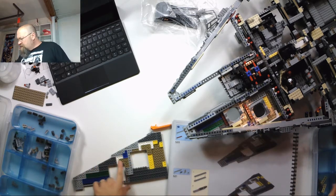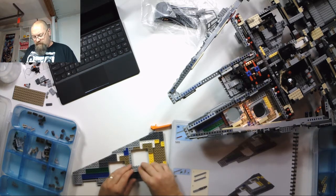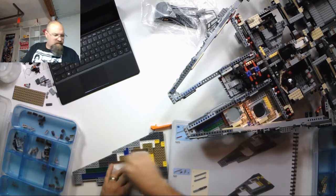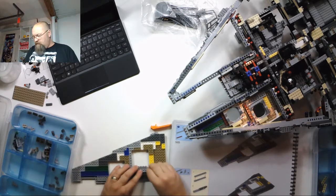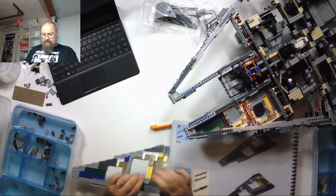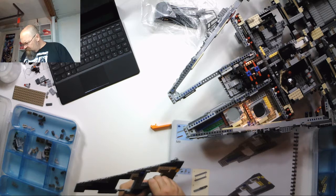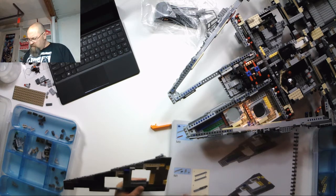I do like building this because there's a lot of cool techniques. I've been learning a lot of new things, and it gives me a lot of ideas. One thing is you can't mount this to hang on a wall unless you do some serious mods to hang it sideways, because a lot of the plates that sit on top literally sit on top.